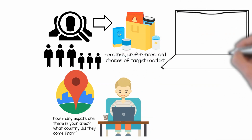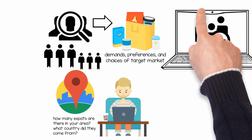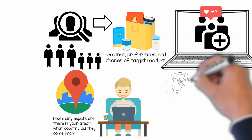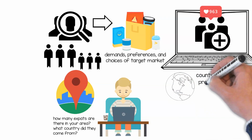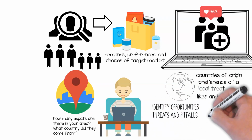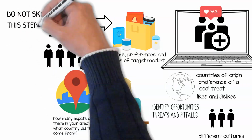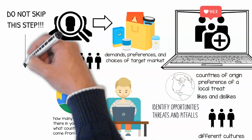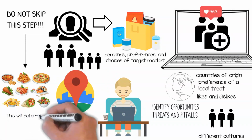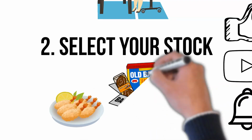Joining online expat groups on social media is one of the best ways to find out what your target market love, their countries of origin, preference for a local treat, and general likes and dislikes. This research will help you to identify opportunities, threats, and pitfalls to avoid when dealing with people from different cultural orientation. You should not skip this step because this is a critical factor that will influence your purchase decision and items to stock up. Number 2.